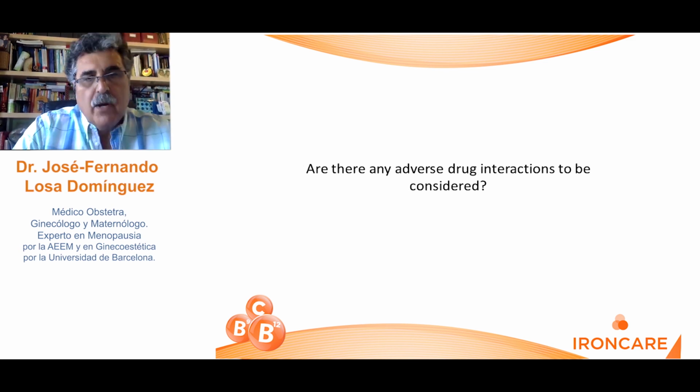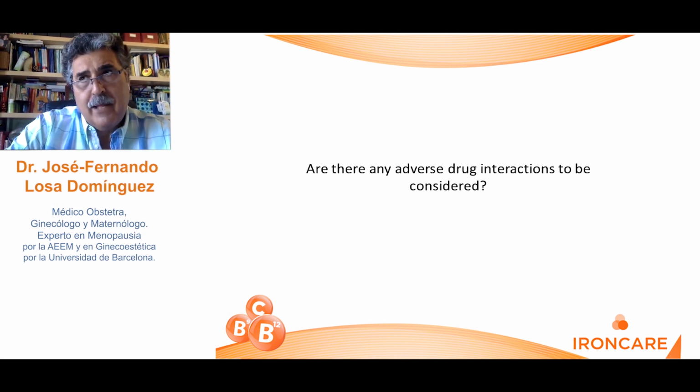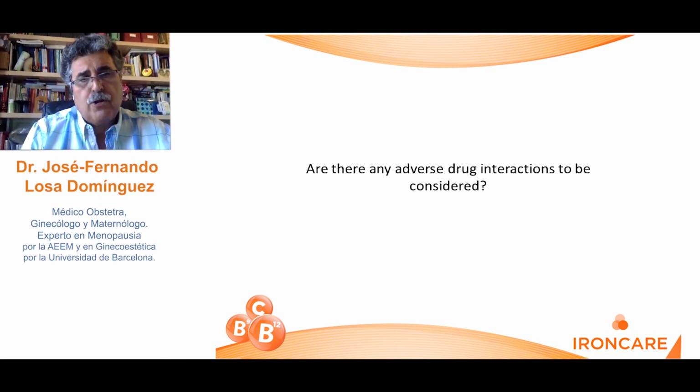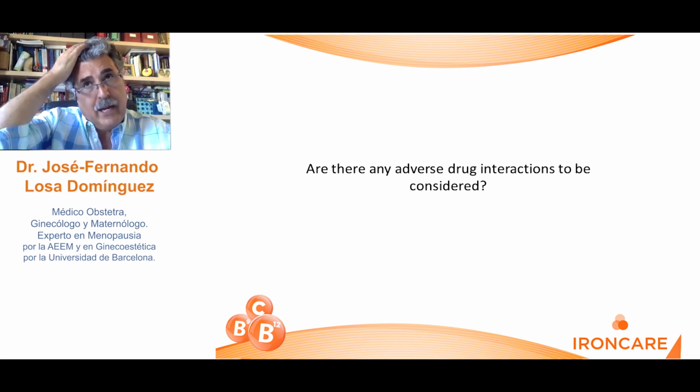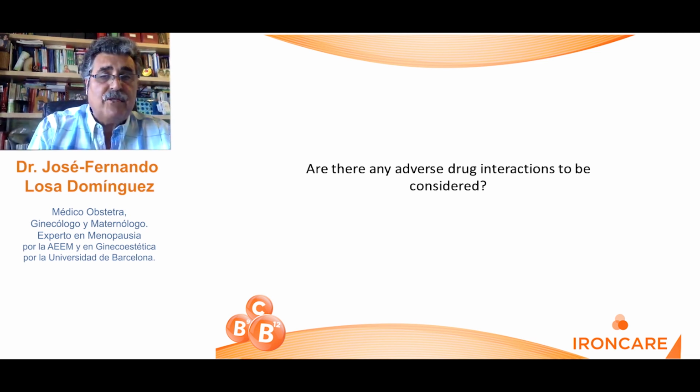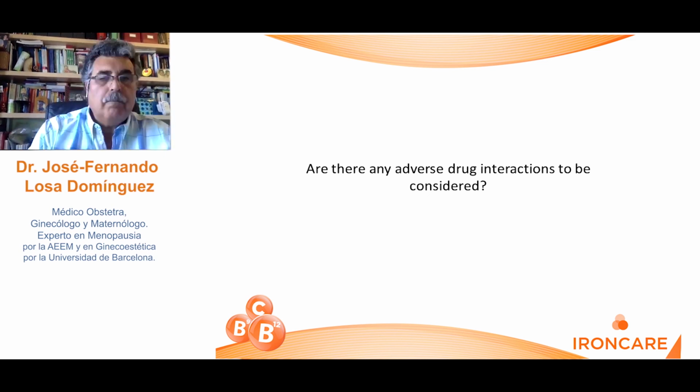Next question. Are there any drug-drug interactions that we should take into account? Well, yes, there are some drug-drug interactions with some antibiotics, such as tetracyclines, but there have been no studies done with this iron. With traditional irons, we know that there are some drug-drug interactions also with tea and coffee that can interfere with the absorption. However, with iron care, we see a different type of absorption. So maybe there's not this type of interaction with the iron absorption.